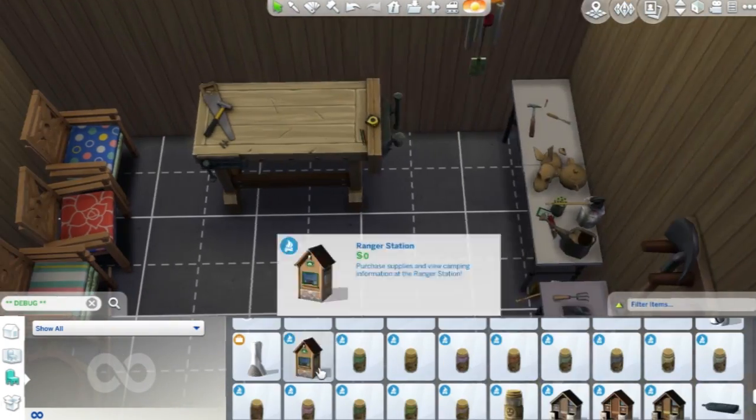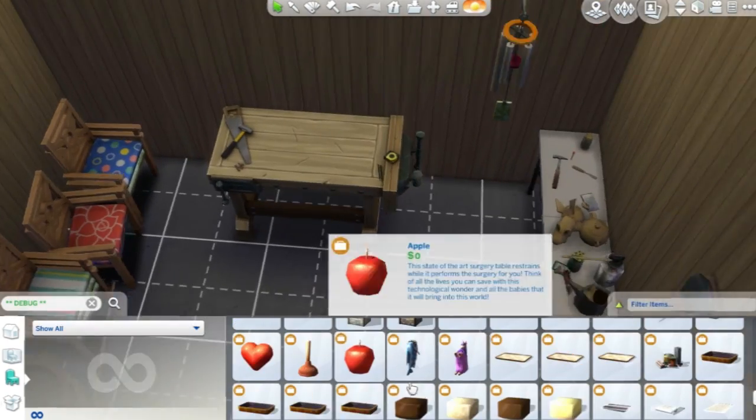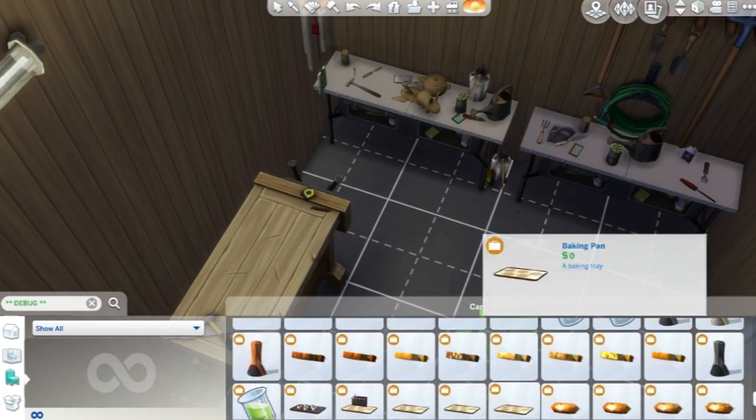No. I lied. We still have upstairs. We haven't done the upstairs yet. Sorry, guys. I lied to you. But I did put a lot of stuff in here.